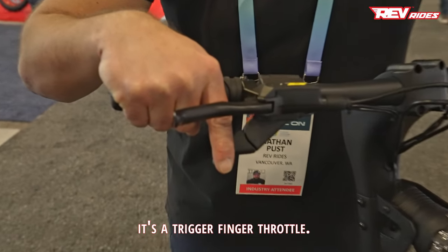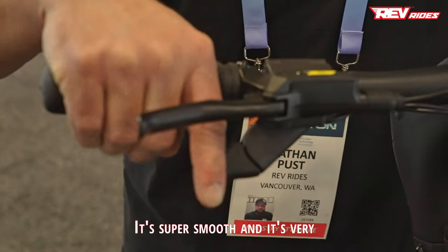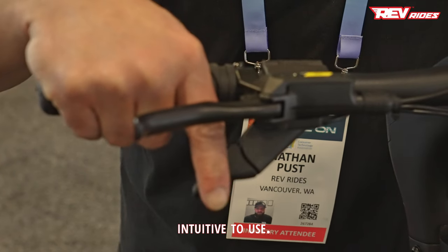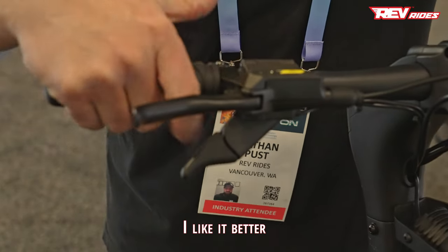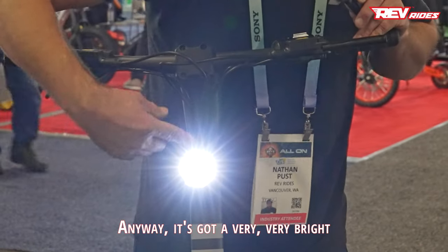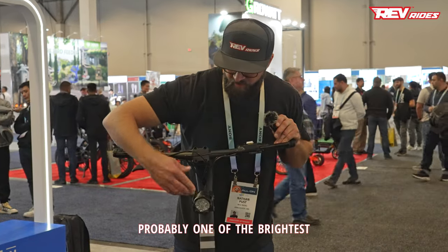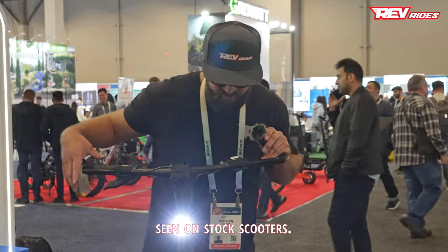Also, a feature I really love, you can barely see it, it's kind of hidden down here, but on my finger, it's a trigger finger throttle. This trigger finger throttle feels really great. It's super smooth and it's very intuitive to use. I like it better than the thumb throttle. That's my personal preference. Anyway, it's got a very bright built-in headlight, probably one of the brightest headlights we've seen on stock scooters.